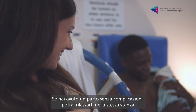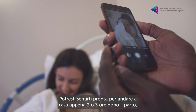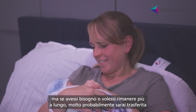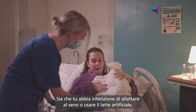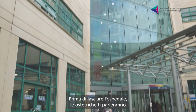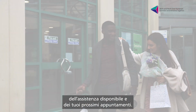If you have an uncomplicated birth, you'll be able to relax in the same room where you gave birth. You might feel ready to go home as soon as 2 to 3 hours after the birth, but if you need or want to stay longer, then you will most likely be moved to a postnatal ward. Whether you plan to breastfeed or formula feed, the midwives will help you with your baby's first feed if you need it. Before you leave the hospital, your midwives will talk to you about the support that is available to you and your next appointments.